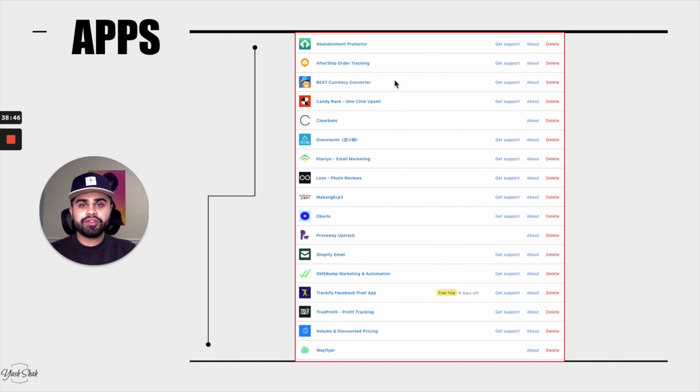or delivered. I also have the Best Currency Converter, which is a currency converter that auto converts the currency based on IP address or location. And I had that because I was not only selling to North American markets. Candy Rack One-Click Upsell was the app I was utilizing for the pre-checkout cross-sell I later added after the second or third week as mentioned.